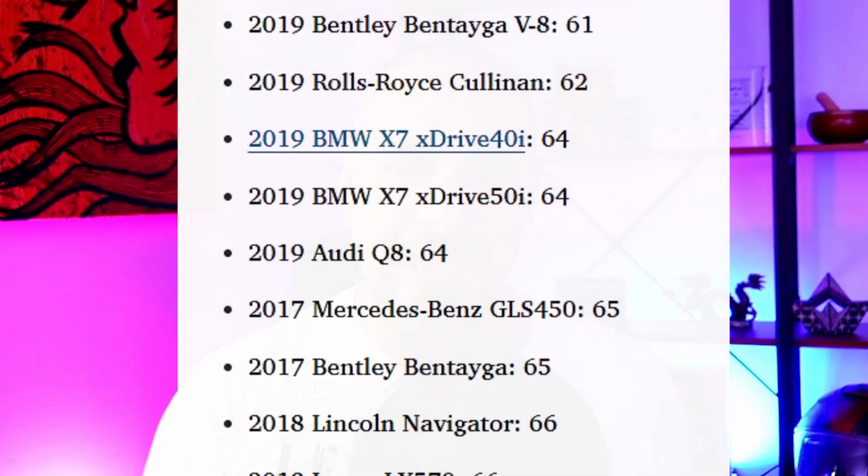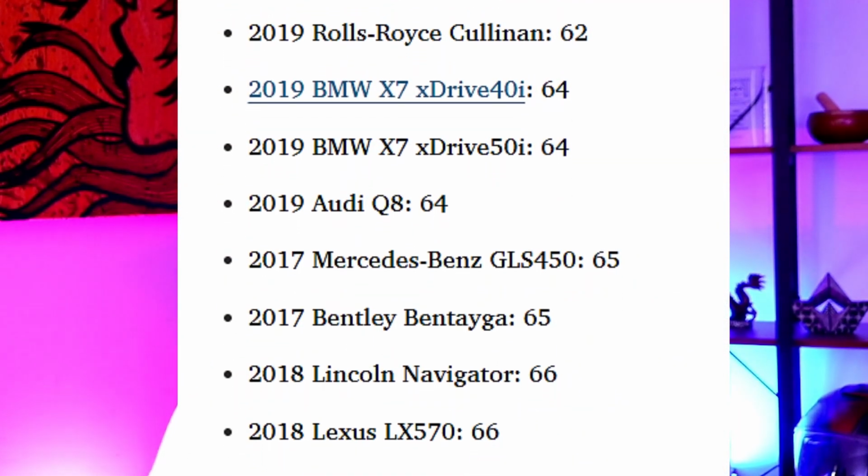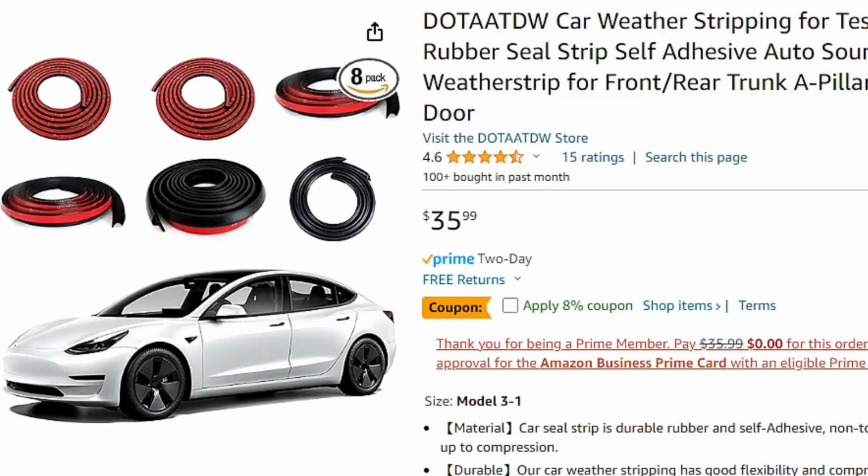Well, here are the top brands with the quietest cabins inside, and you can tell just from this list there's not one of them that gets over 70, which is a big difference in comparison to the 75 to 80 range that we are seeing in our cars. So I got this soundproofing equipment from Amazon, and I'm really hoping that it's gonna help out, and let's see if it actually does anything.